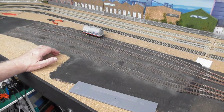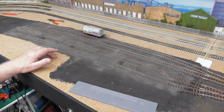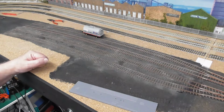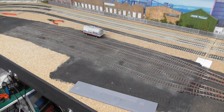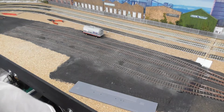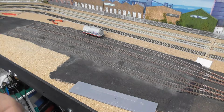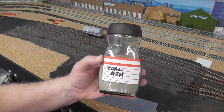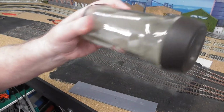And what I've tried to do here is produce a very dusty, sort of dirty looking area, and I've simply done it by multiple different types of ballast, and the light colour on top is nothing more than ash, which I have here. It says it's coal ash. It's actually not coal ash, it's paper ash.